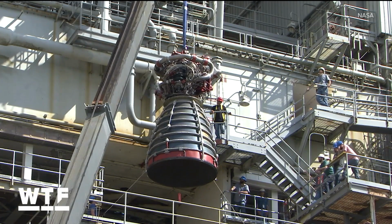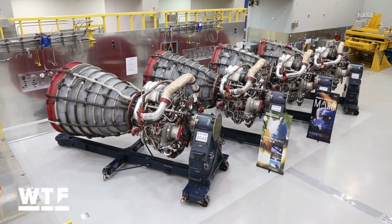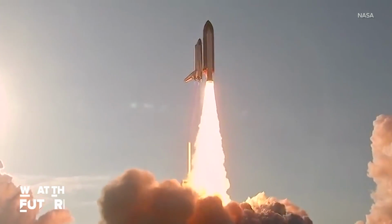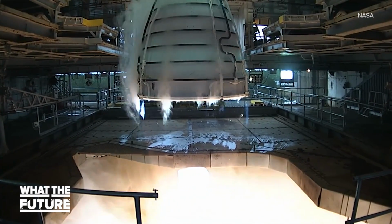They're called RS-25s, and they're made by a company in Sacramento called Aerojet Rocketdyne. The RS-25 is the same model that powered NASA's old shuttle program, though these have been modified for the SLS. Combined, all 4 engines will produce more than 2 million pounds of thrust.